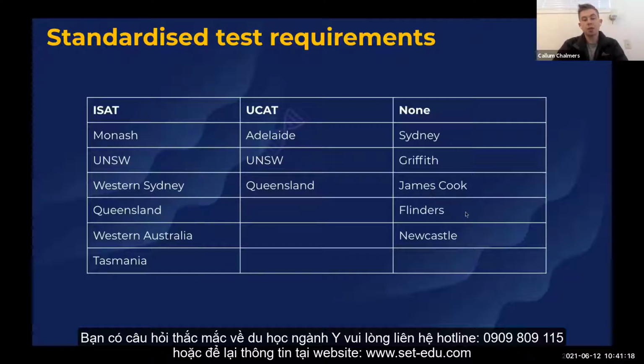And then there are five universities that require no standardized tests. So for these, entry will purely be based on grades and interview, or just grades for these five universities. So Sydney, Griffith, James Cook, Flinders, and Newcastle.